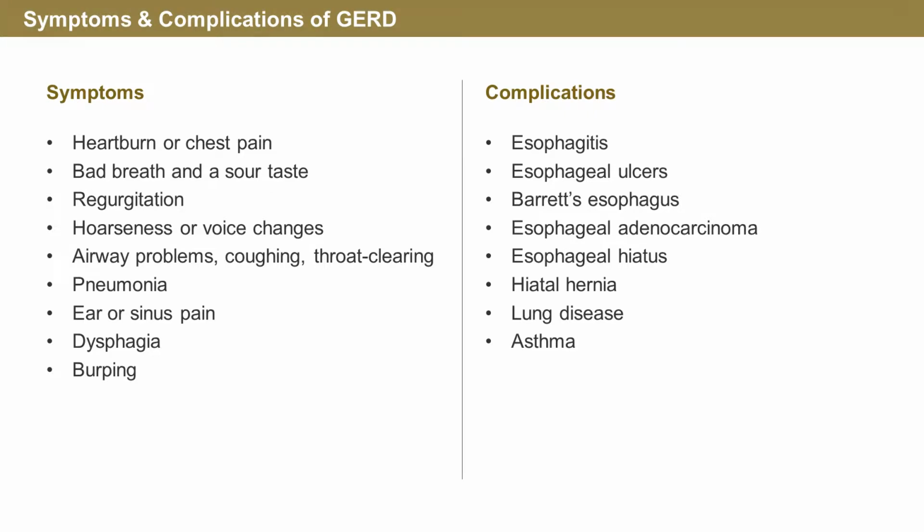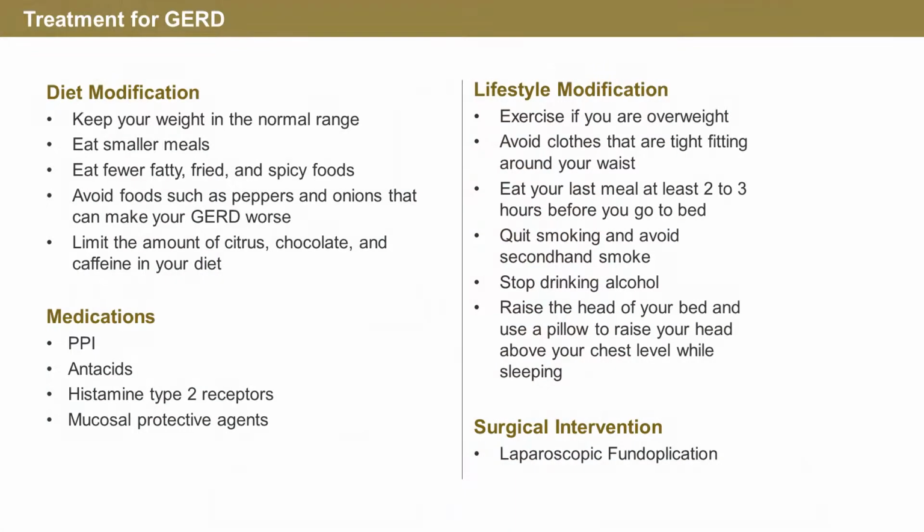There may be other complications that you will hear us talk about. Esophagitis, which is inflammation of the esophagus. Barrett's esophagus, which is a change in the lining of the esophagus that can be a precursor to cancer of the esophagus. Lung diseases and so forth are common complications of gastroesophageal reflux and are sometimes reasons that we need to do surgical therapy. We're here to talk about treatment.